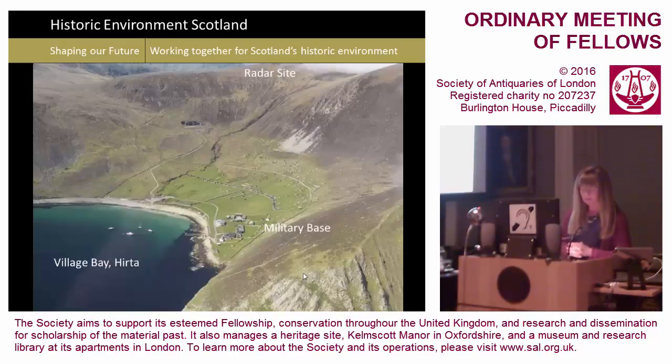But far from this being the last human presence on Hirta, in 1957 the 5th Marquess of Bute bequeathed the archipelago to the National Trust for Scotland, and almost simultaneously the Ministry of Defence established a radar tracking station in Village Bay on Hirta, the main island of the group.